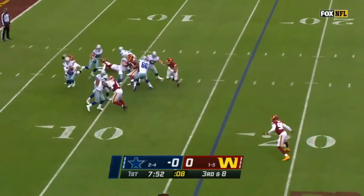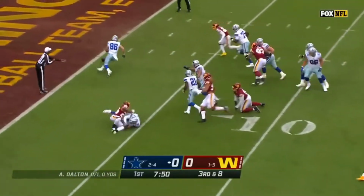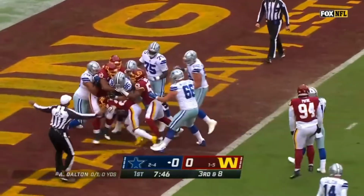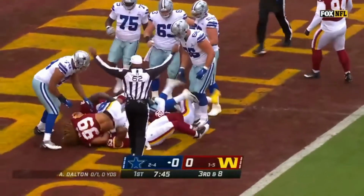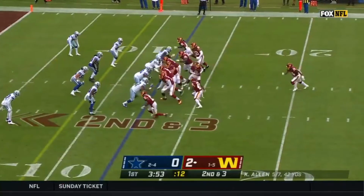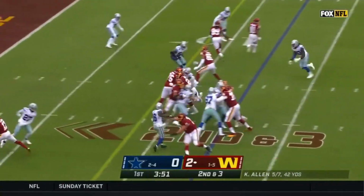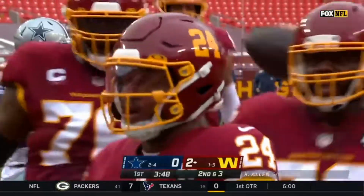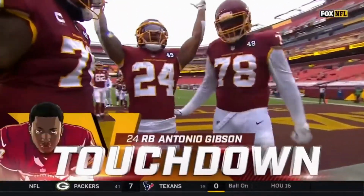Here we see Dalton is immediately under pressure, scrambling, trying to make a play, fumbles the ball backwards into the end zone, recovered by his own teammate, but we start with the safety and the Redskins are on the board. It doesn't take long for the Washington football team to get on the board again as Antonio Gibson runs right through the Dallas defense like Swiss cheese and scores another 6 points.